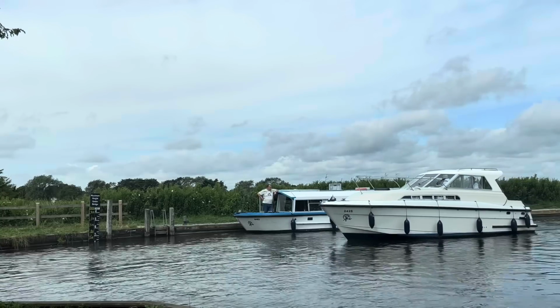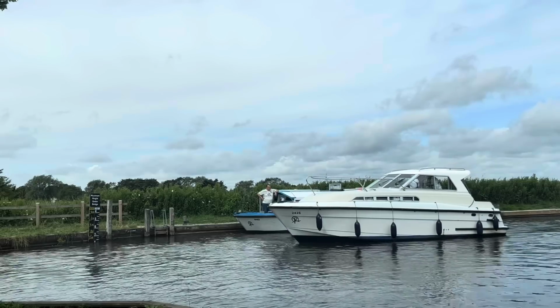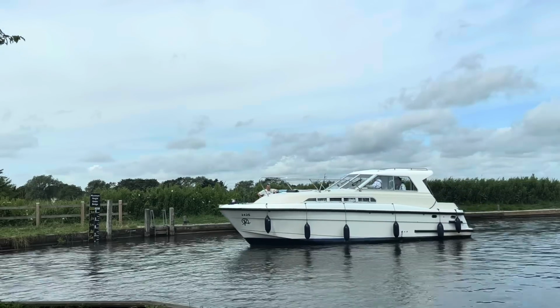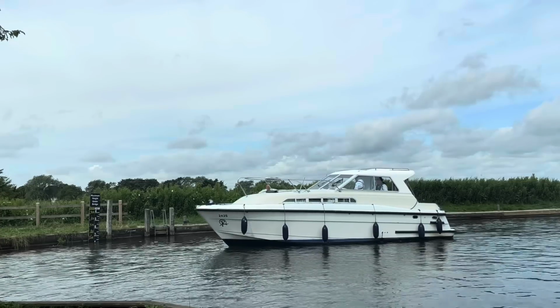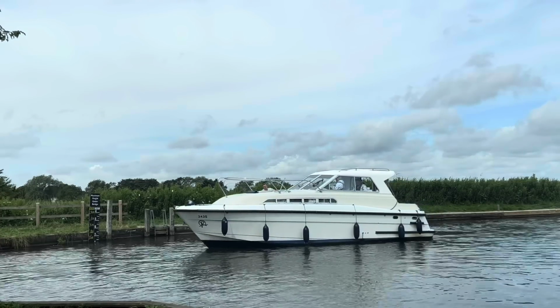On the other hand, you get a cruiser like this one. You can see he clearly won't get under the bridge, and turns round and goes back to moor up and wait several hours for the tide to drop.